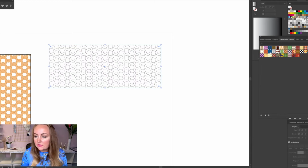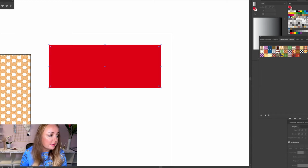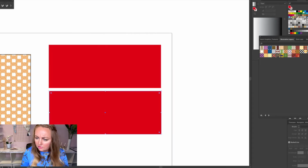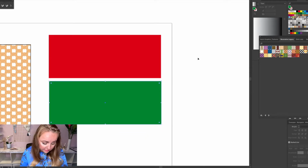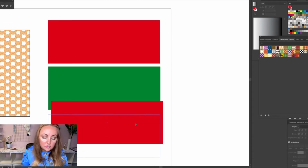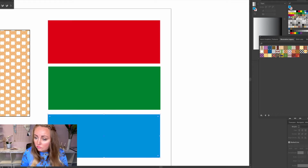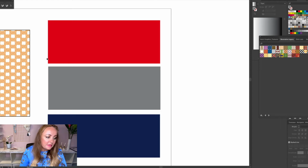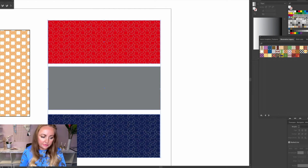So now if I wanted to design something in, I'm just going to make it very simple right now, red and green. I'm just pulling these colors out now. It's not going to look so pretty. Okay, it's fine. It's just to show you what I'm doing. And blue. Okay, let's go traditional. Let's go Dale of Norway colors. Let's go gray, navy, and red. All right, okay. So I select these guys and I paste another layer on top. And I take the top layers and I apply the pattern.